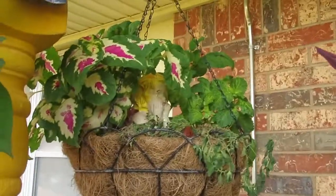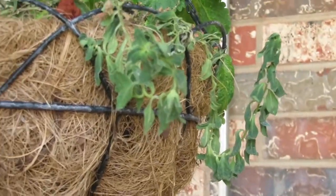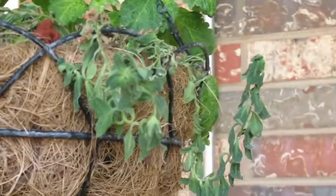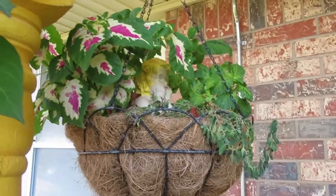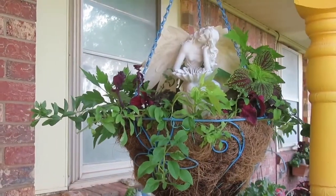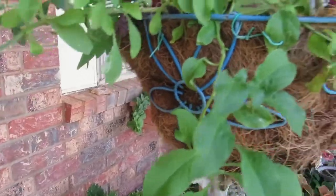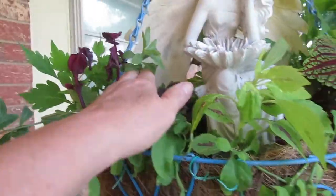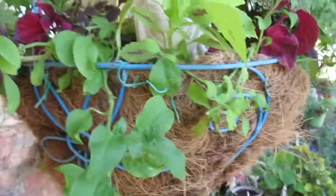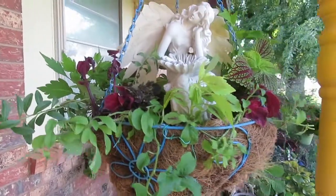This is the last of my, or one of the last of my calibrachoa or mini petunias. And you can tell it's on its way out. This little pot started out with calibrachoa in it. And I've got mostly coleus clippings in it now, although this little piece right here still is a calibrachoa, and this one. So hopefully there may even still be some pretty bloom in there for the fall, but if there is, it'll only be a little bit.